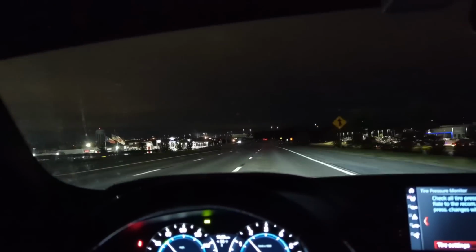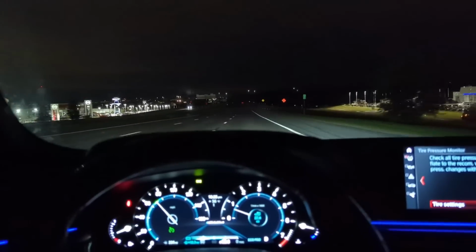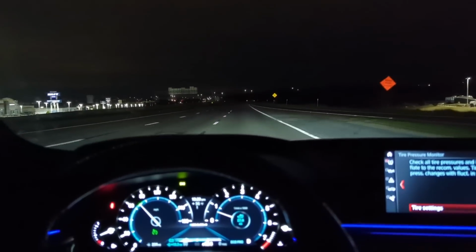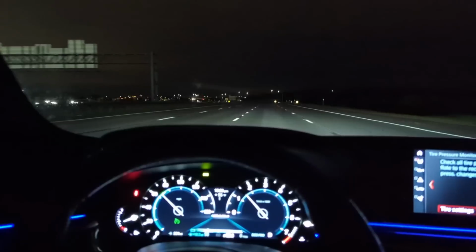But oh my God, these cars are friggin' tanks, man. I swear to God. And look, I know someone's gonna be in the comments, why would you drive the car with a bad radiator?